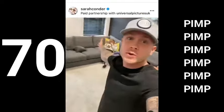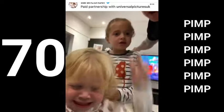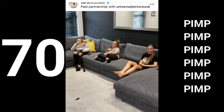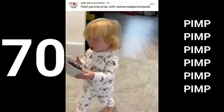Let's watch a movie. Movie night. What movie shall we watch? The Secret Life of Pets 2? Yes. Should we go get some snacks? Okay, you guys don't move. No, literally, you just sit there and do nothing. Are you going to share?